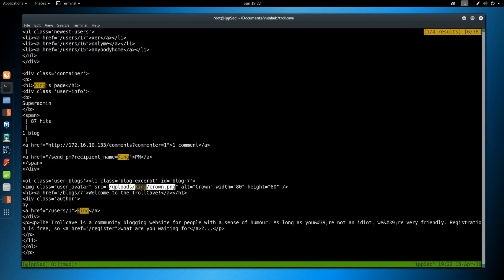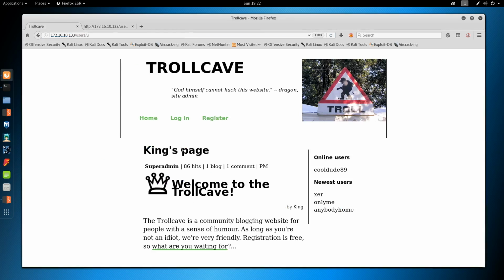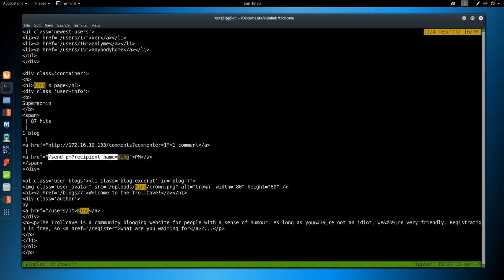Uploads, I think that's his avatar. We have this send PM function and this H1 for heading 1. I think the send PM is going to be the best because if we go to his profile page, I don't see any logic why a profile would have a send PM button to another user. So that's going to be the unique thing on this page.